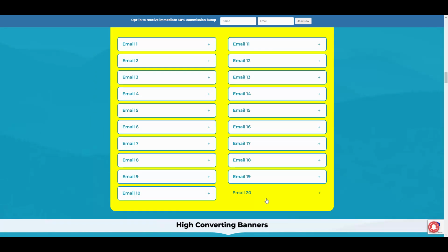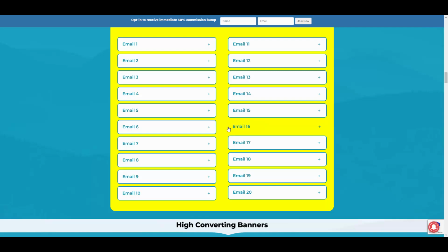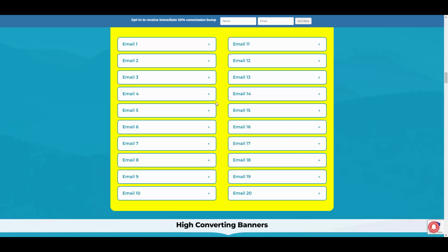If for some reason you find a product that you really like and you really believe in, and they are not giving you email swipes, you can create your own. You can go and ask ChatGPT to create emails for you. That's another resource. Nowadays AI is a huge thing. It's a trend. That's another useful resource. So now you have the product that you're going to be promoting and all this stuff.